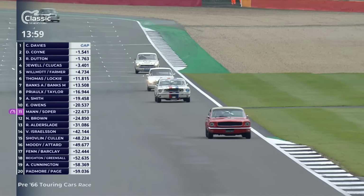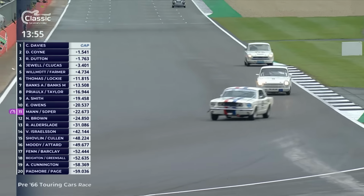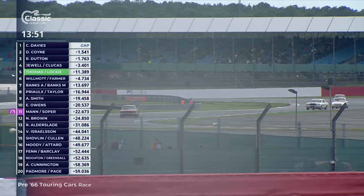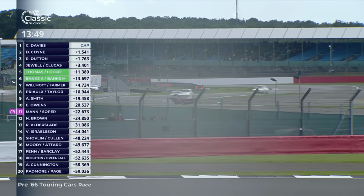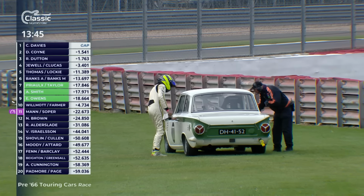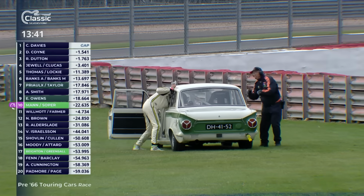And I wonder whether this is just the big heavy cars, the brakes are just starting to cry enough, and the much lighter Lotus Cortinas of Dutton and Klukas are able to still brake very late for the corners. Superb handling from these cars as well. Yeah, very consistent, aren't they, all the way through. Oh, we've got another Lotus Cortina that's pulled off. I'm not sure which one that is.